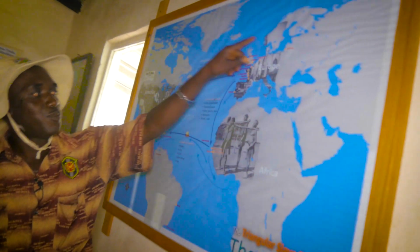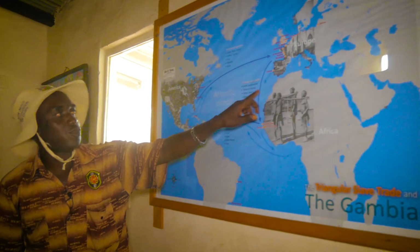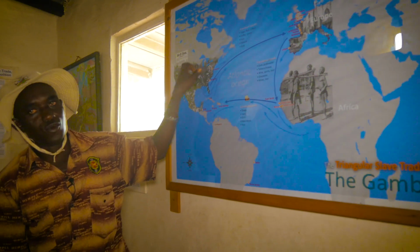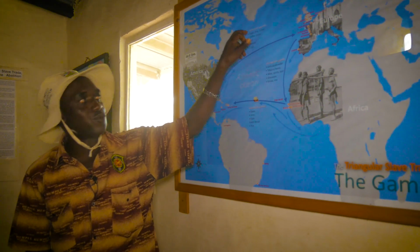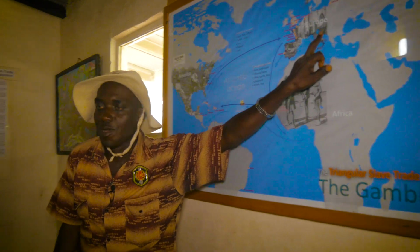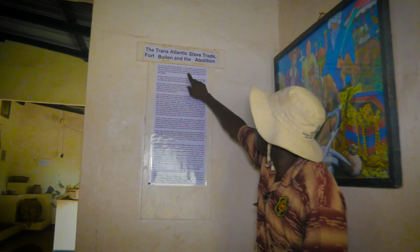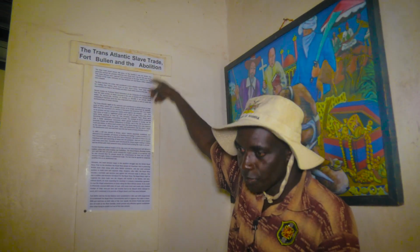So that's the triangular slave trade. Triangular, because this is Europe. The Europeans come to Africa, they bring European goods. In Africa, they get African goods. America was called the New World, they get American goods. All the American goods, they take back to Europe. Slavery in Gambia lasted over 400 years, and an estimated 15 million Africans were shipped to America.